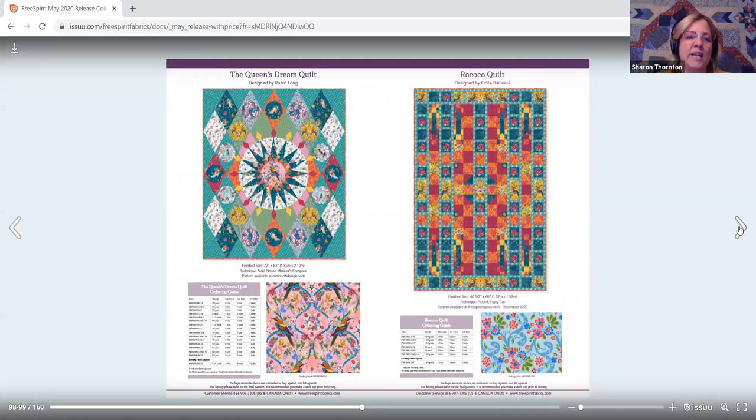Okay, the Queen's Dream, designed by Robin Long of Robin Ruth Designs. Love this quilt. I just think it's so fun. She's got the mariner's compass in the center. And as you can see in the larger diamonds surrounding the quilt, there are circles within that showcase a different piece of the fabric in each one of them. So you see the shoe, you see the birds with the crowns on, and you see the parakeet on the swing, and it's showcasing the collection in such a fun way. And it does look like a queen's dream quilt. It's a great quilt. Love that.